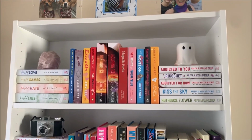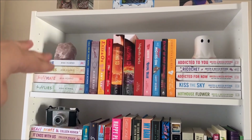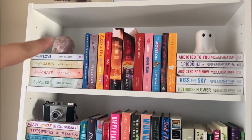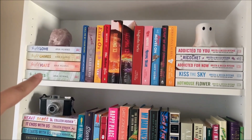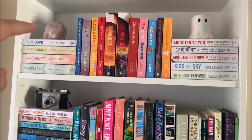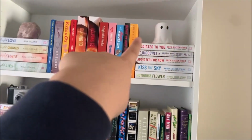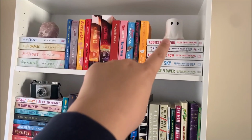We still have romance, and I was able to make a section for the Twisted series. I also put this crystal on there because Stella in Twisted Lies likes crystals, and that's a rose quartz, which is representative of love, so I thought it was fitting. Also, my house is spooky year-round, so that's staying there.